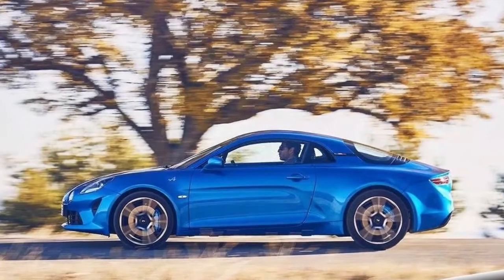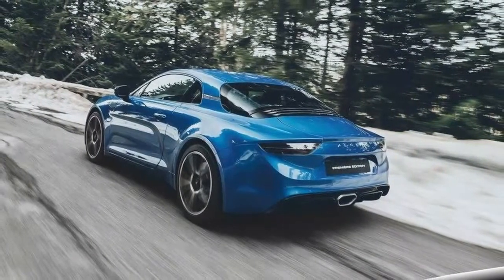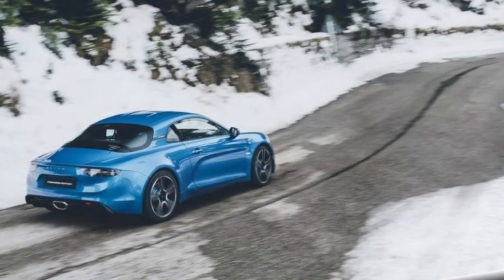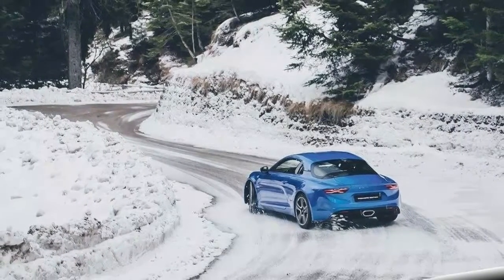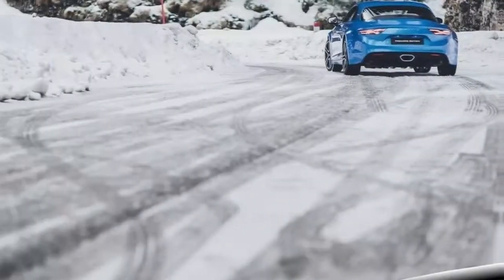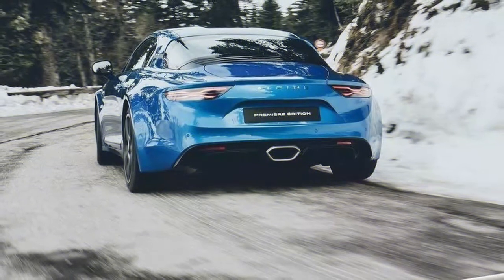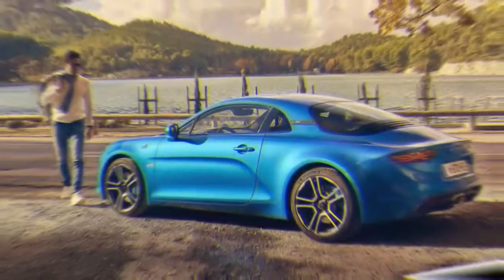Excellent power-to-weight ratio. The Alpine A110 is equipped with a new 1.8-liter four-cylinder turbocharged engine developed by the Renault-Nissan Alliance. Alpine's engineers, together with Renault Sport, have customized this engine for Alpine, with specific air intake, turbocharger, exhaust system and engine tune. The engine has a maximum power output of 252 horsepower and maximum torque of 320 Nm.